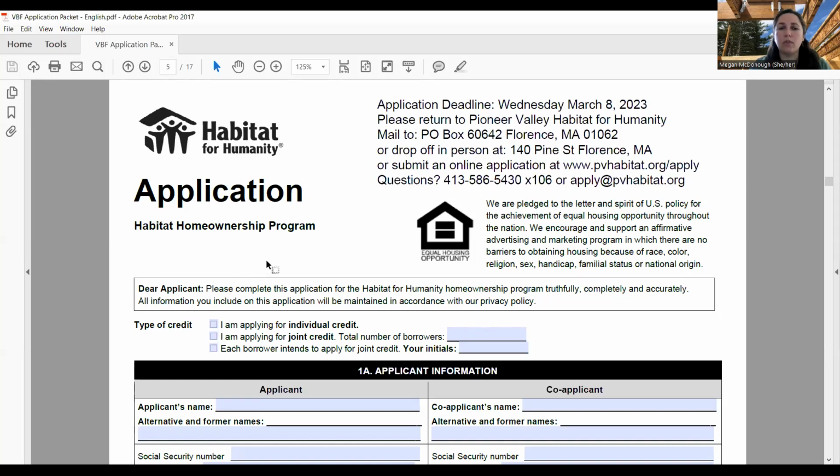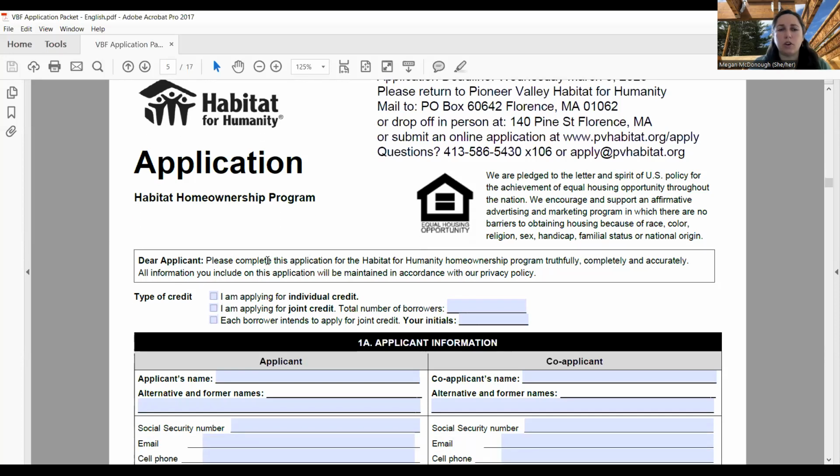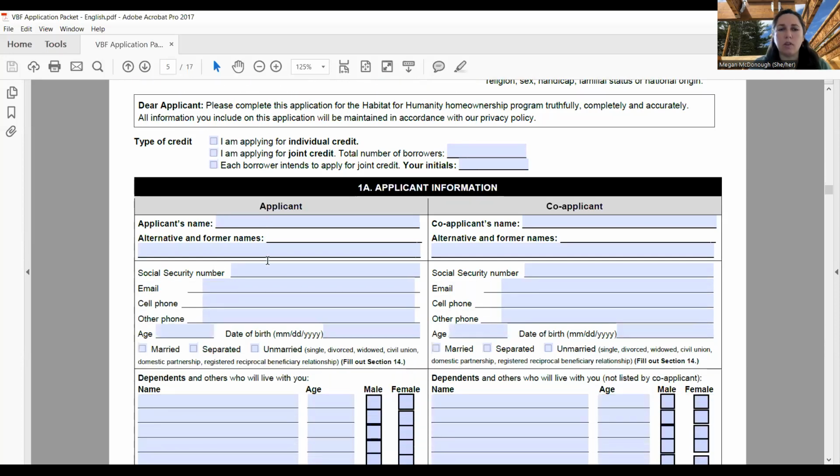We want you to fill out the application form as completely as you can. It really helps us when reviewing the application if there aren't missing or blank sections. The first question you're going to run across is, are you applying by yourself for individual credit, or are you applying for joint credit? That would mean that you have an applicant and a co-applicant. And if you have a third applicant, get another form, but that's pretty unusual.